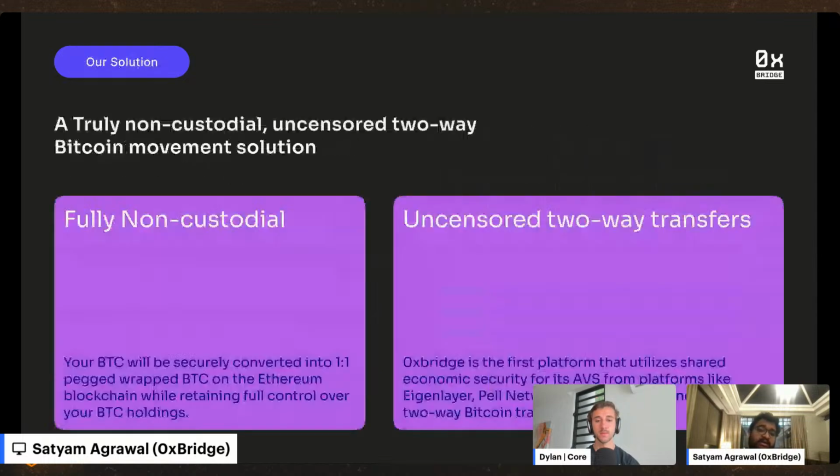How we are doing it, the solution is, as I said, it is non-custodial, and there is an uncensored two-way Bitcoin movement solution.